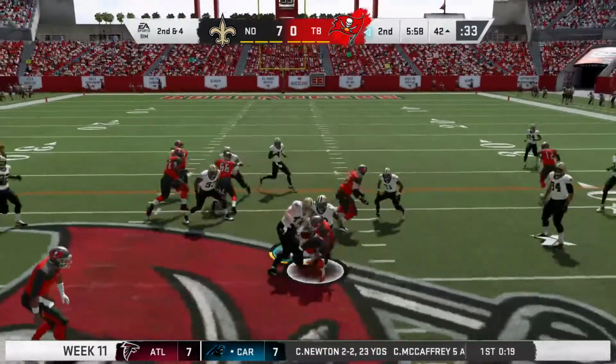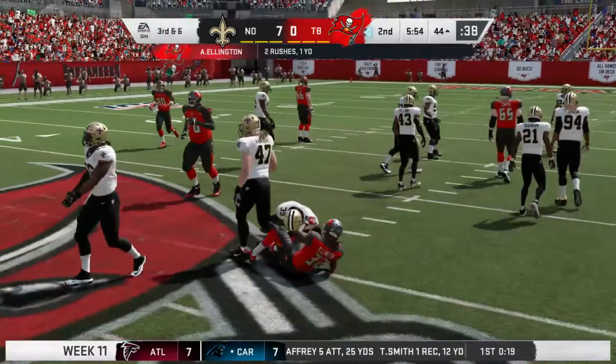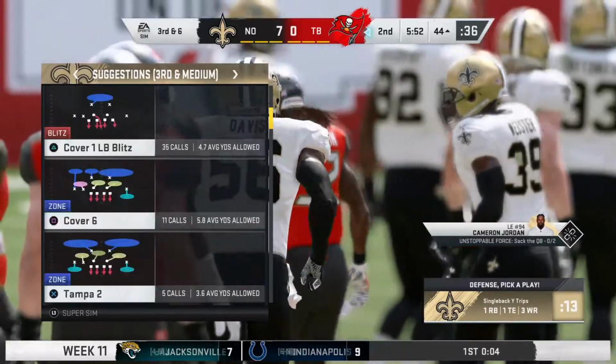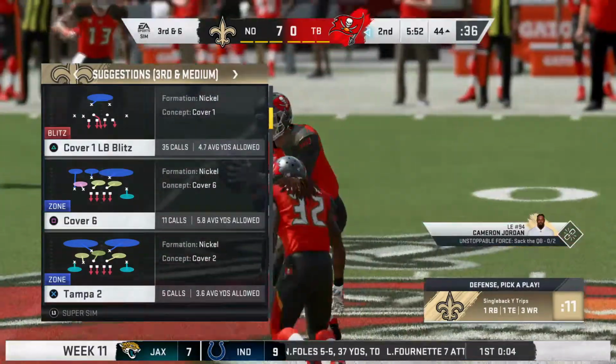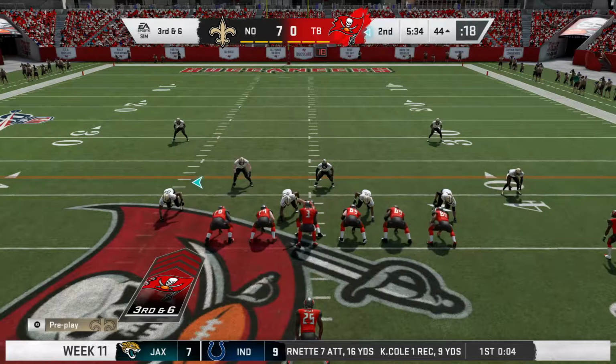On the ground, Ellington. And he is going to be stopped cold behind the line of scrimmage. He lost 2 there, and it's 3rd down. He has elite instincts from his linebacker spot. He's able to diagnose the run and flies in like a missile to stop that one behind the line of scrimmage.